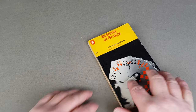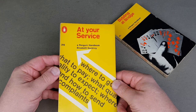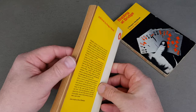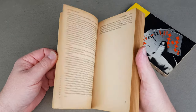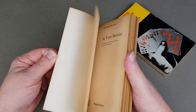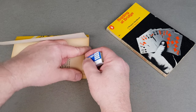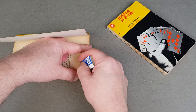So that's Penguin Handbook 107. So there's a few of these today. This is 105. At your service. These are 1960s ones. And I like the Penguin Handbook series. I mean, the early ones are absolutely gorgeous. And the ones from the 40s and 50s have all got bespoke covers, really nice illustrated jackets on them. These are of their time, you know.